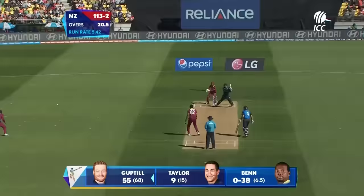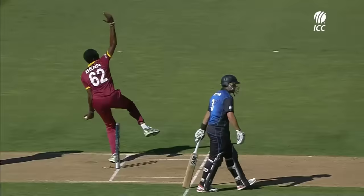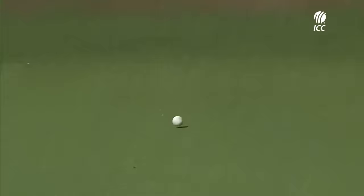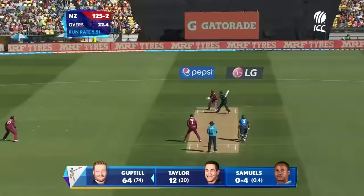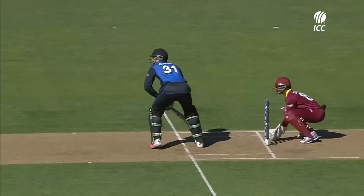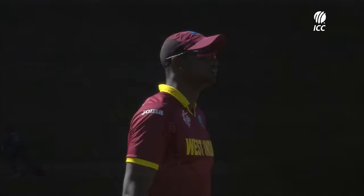Oh, boy. Just lost it a wee bit, Suleiman Ben. And that's a big over for New Zealand. 117 for two after 21. Beats the man at backward point. He'll get four. They're going to pick up the odd loose ball, because this pitch is good and the outfield's fast.